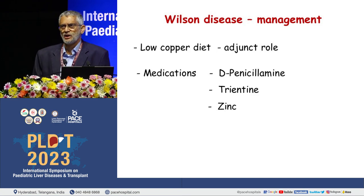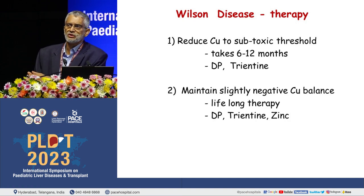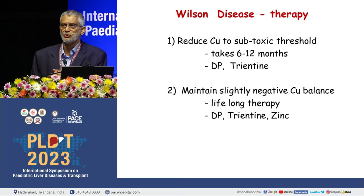What is the principle of therapy? There is excess copper in the body, so obviously you want to reduce the copper to a subtoxic threshold. Chelators are the way to do that. Depending on the dose you use, which chelator you use, and what stage the child has come to you, it will take between 6 months to 18 months to achieve this negative copper balance. And the drugs for that, as I mentioned, are the chelators, which will do it rapidly.